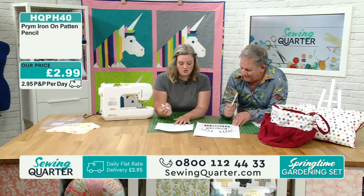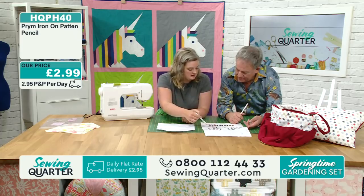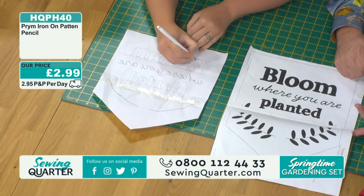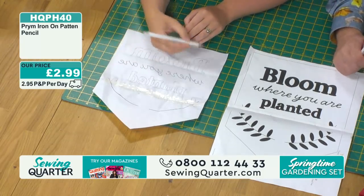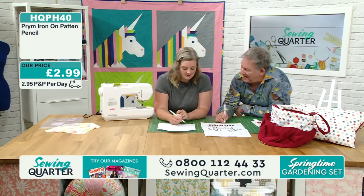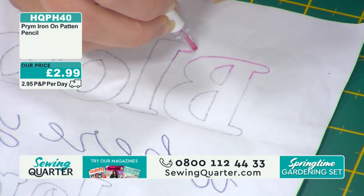Because you don't actually need to do all around every letter for this. All you need for the top ones is, say, the top edge, like this. And that just shows you where you're going to place it. This is on your actual, what do they call it, banner. This isn't to cut the letters out. No. This is the banner. Right, okay, got it.